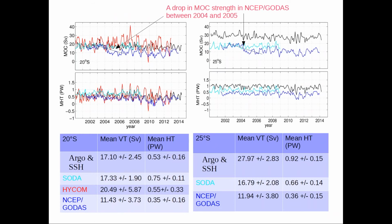We do not see that in any other models or in the observations. Similar time series are shown for 20 south and 25 south, and the statistics are below. A similar drop is seen again in NCEP GODAS between 2004 and 2005, whereas that is not seen elsewhere. A very good agreement is observed at 20 south for all the products and the observations. From the right, there is a marked difference between observations and the models, almost 10 Sverdrup, which is a lot. We are still trying to understand why there is this big gap.